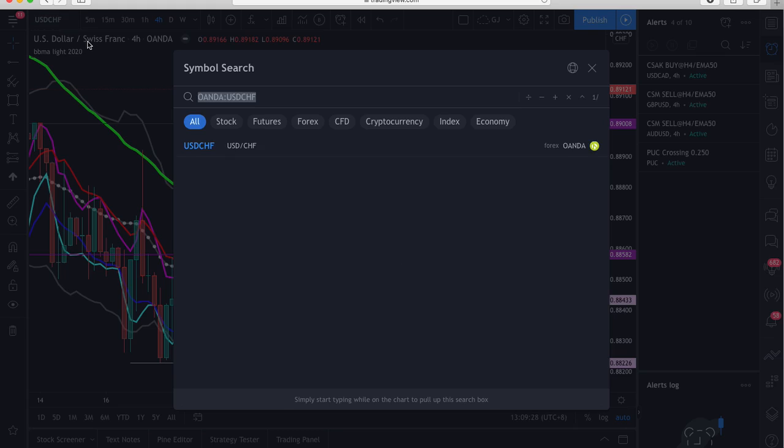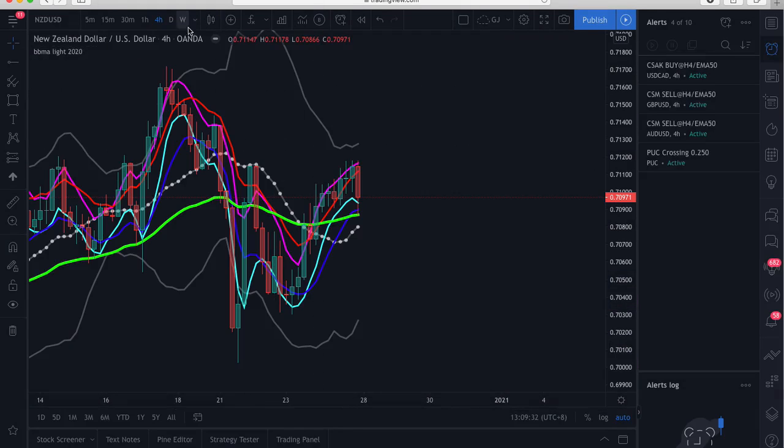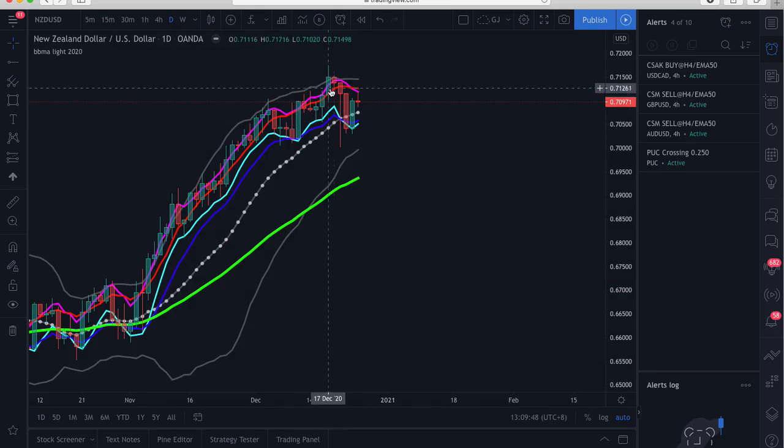Okay, last pair is NZD USD. NZD USD in weekly time frame is re-entry sell. We took sell last week but we were stopped out for NZD USD, so this week you have to be a bit more careful. In daily time frame we can see bearish engulfing and this is TPW sell, MHV sell.